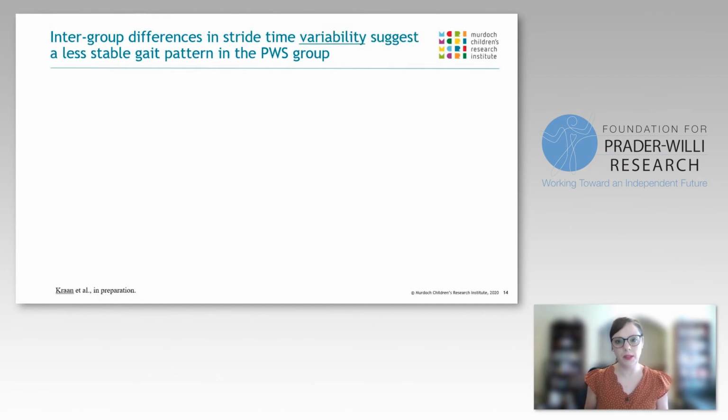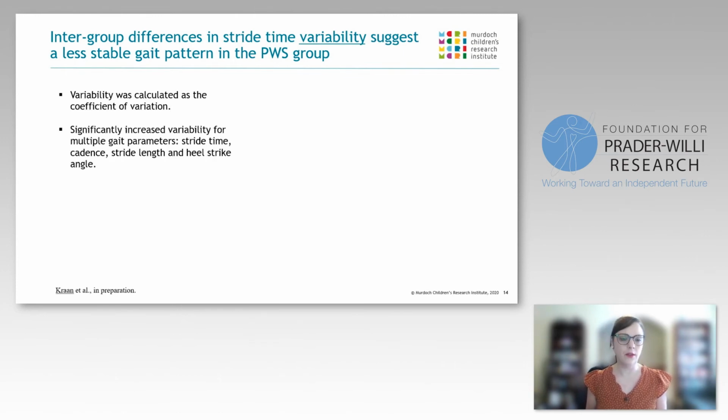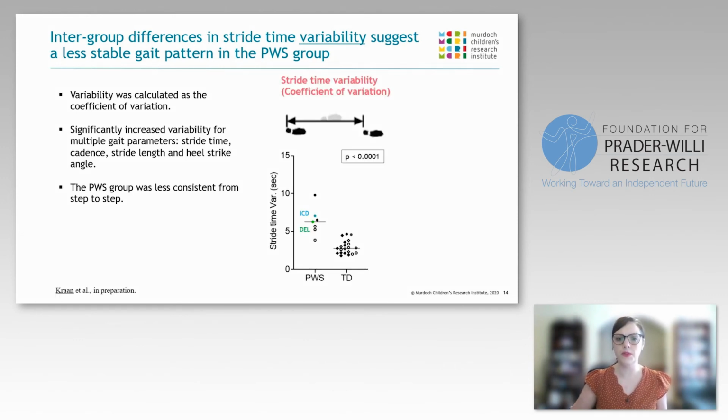We also looked at variability. So this is stride time variability. Variability was calculated as the coefficient of variation. And we found significantly increased variability for multiple gait parameters: stride time, cadence, stride length, heel strike angle. So overall, the Prader-Willi group was less consistent from step to step on lots of different variables.